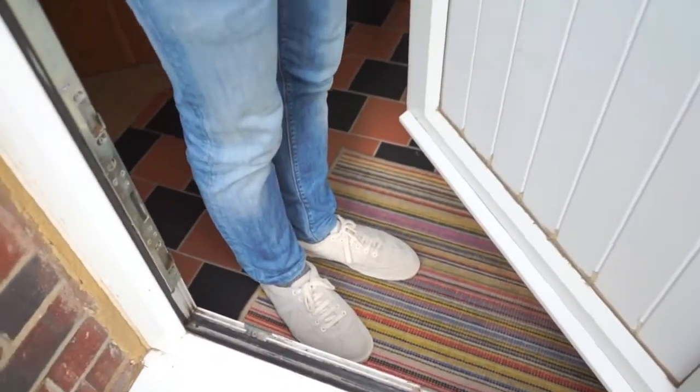You're wearing your shoes? Yeah, these are my house shoes. These are the house shoes. They're very clean. Una vez que has entrado, tenemos que hablar solamente en inglés, ¿vale?